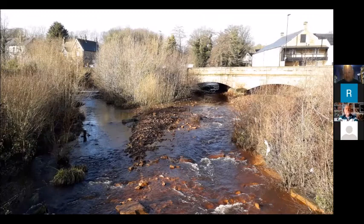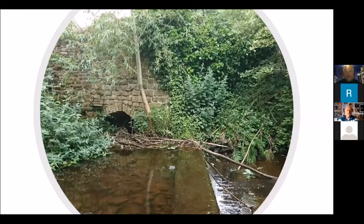It's cut off by a cutting, another water channel on the far side before the road, and it's created an island, which is where nature just takes over once that happens. But it's a beautiful spot, and it's got something there for everybody, heritage wise. And this is the cutting. This is the fantastic thing about this.